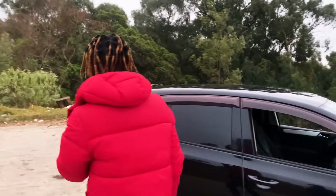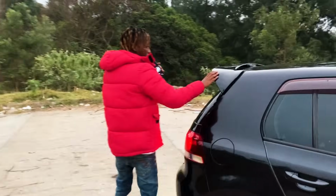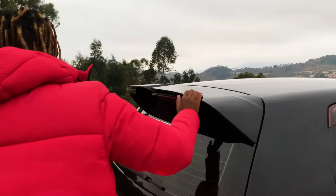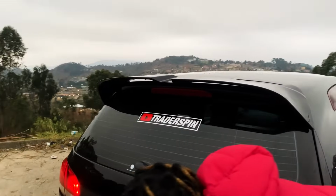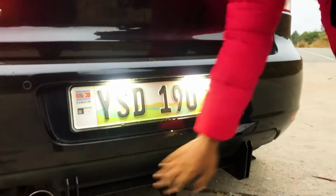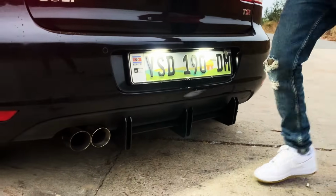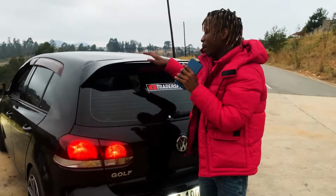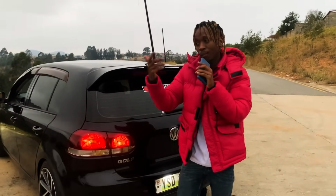Okay, secondly, we've got the spoiler here, right? And then we've got the diffuser here. As you can see, that is the diffuser right there. And if you're in Swaziland and you want to do this kind of thing, you can just go over to Auto Style. I'm sure they are available on Instagram, Auto Style.